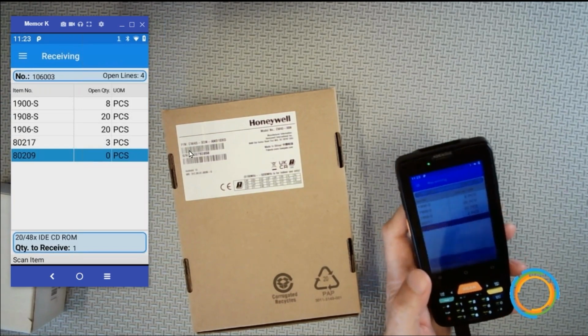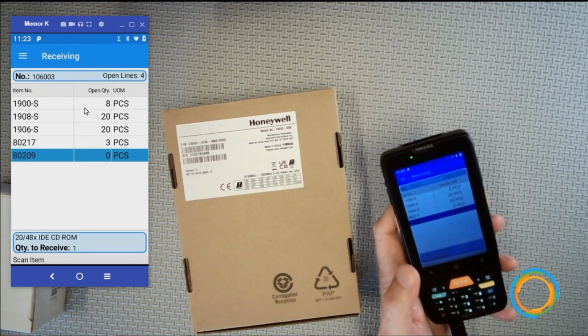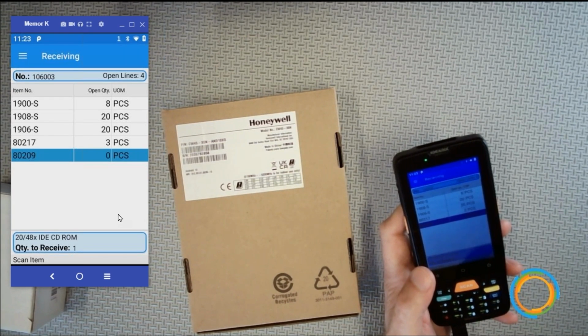All right, so that's a little bit of using the handheld device. And there's a few different views. You can go to card view, which just shows you one item at a time as you're scanning, or this list view here that shows you all the items. But it's as simple as that. Scan a barcode, optionally enter a quantity, and I'm good to go.